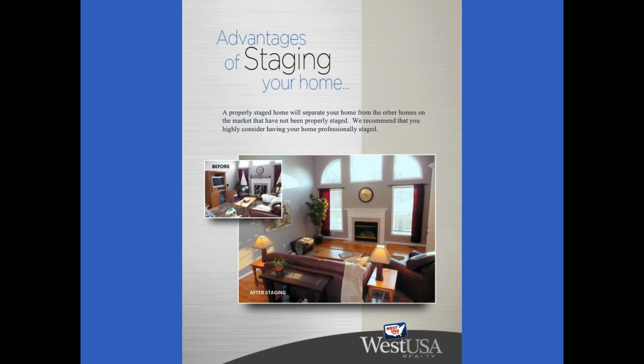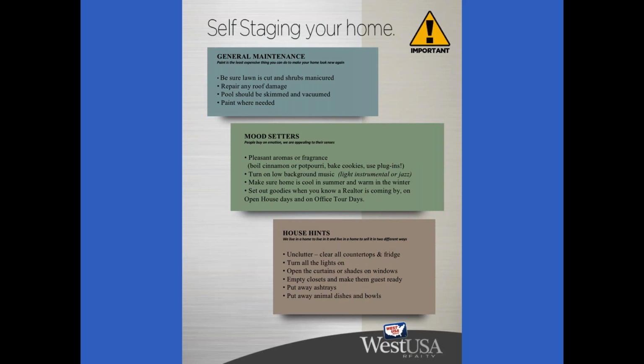It's in the same neighborhood. The square footage didn't change, but it looks significantly better after it's been staged, or in this case, at least cleaned, right? But it's staged very well, and you're going to bring in better offers, in my opinion. I think you're going to get people a little more excited about it. So it talks about self-staging your home, general maintenance, mood setters, some house hints, some great stuff there. The basics, you know, cut the lawn, repair any damage, pull the weeds, get rid of the rattlesnakes, stuff like that.